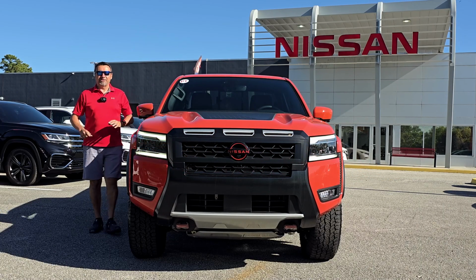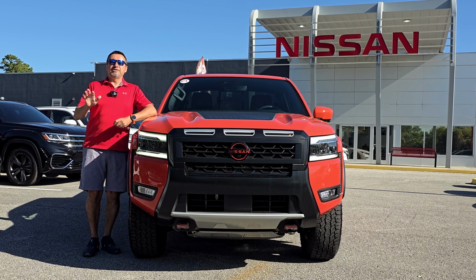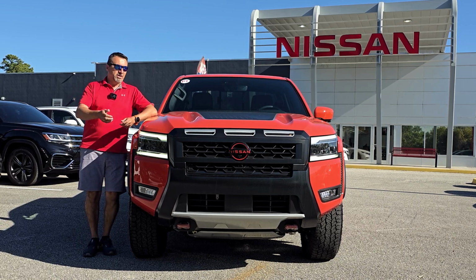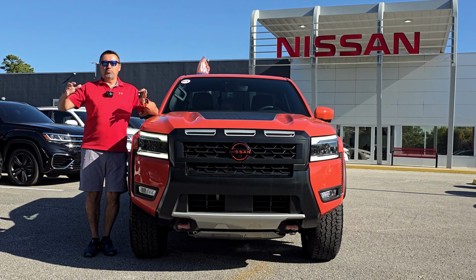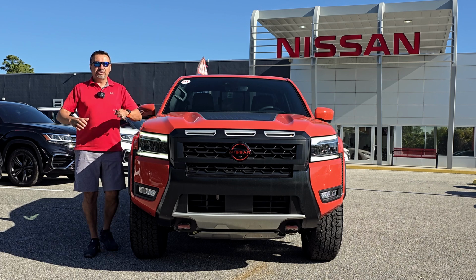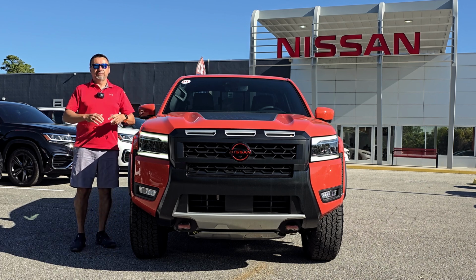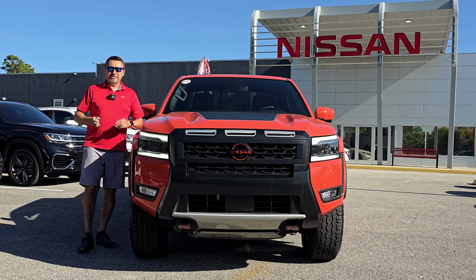The midsize truck market is a busy one. We have a lot of newcomers, a lot of vehicles that have been completely redesigned. We're talking about the Toyota Tacoma, Chevy Colorado, GMC Canyon, the Ford Ranger. They're all brand new within the last few years. Now, the Honda Ridgeline, which I still put in the same category, received some minor updates, and now we have updates as well on the Nissan Frontier.